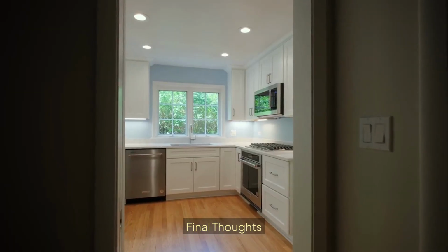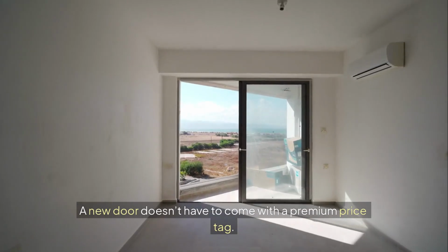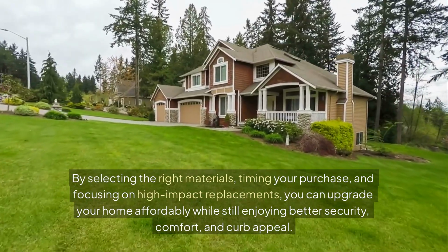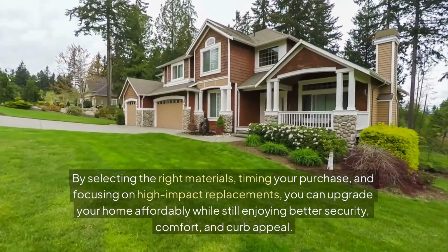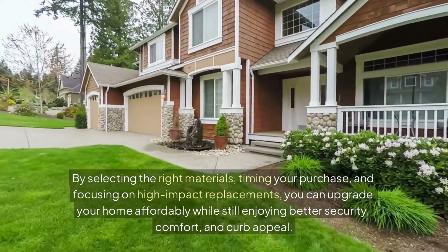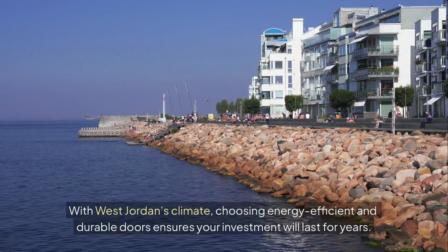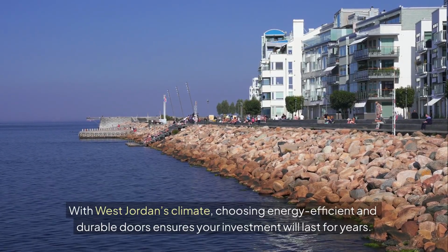Final thoughts. A new door doesn't have to come with a premium price tag. By selecting the right materials, timing your purchase, and focusing on high-impact replacements, you can upgrade your home affordably while still enjoying better security, comfort, and curb appeal. With West Jordan's climate, choosing energy-efficient and durable doors ensures your investment will last for years.